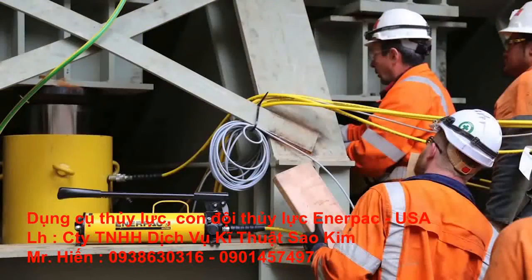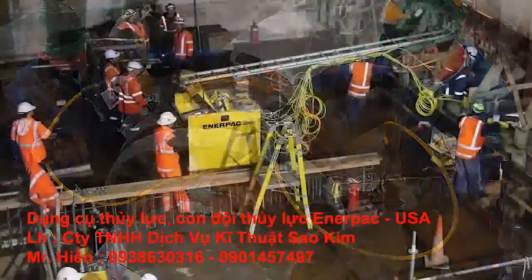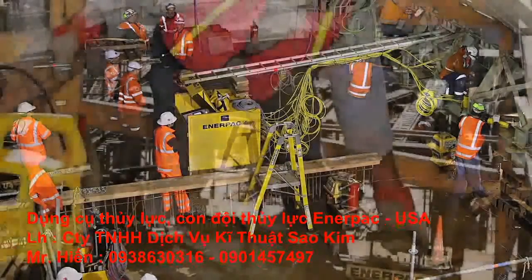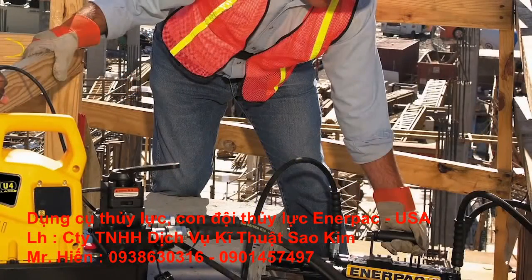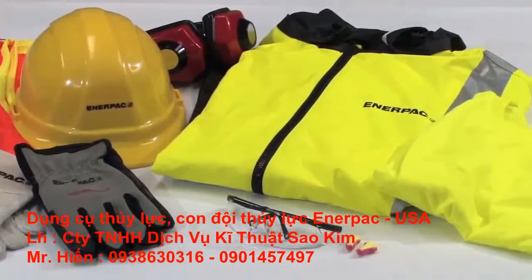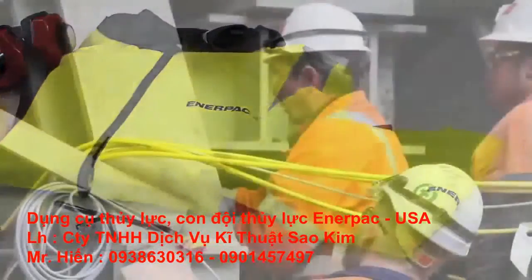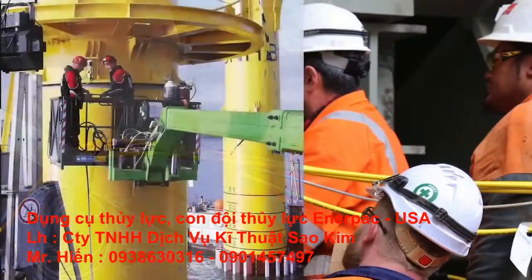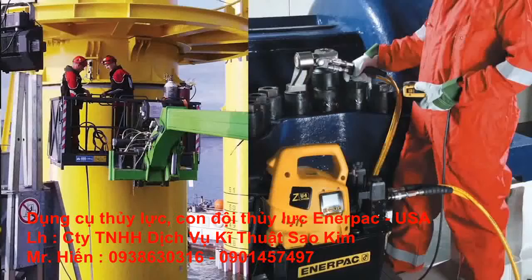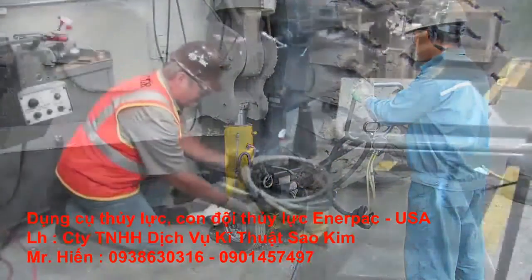Personal protective equipment requirements may vary according to the location or application. However, the following items should always be used when you work with hydraulic tools: safety glasses, heavy-duty work gloves, and steel-toed work shoes or boots. When required, hard hats should also be worn. Additional personal protective equipment may be required depending on local regulations or the work environment.